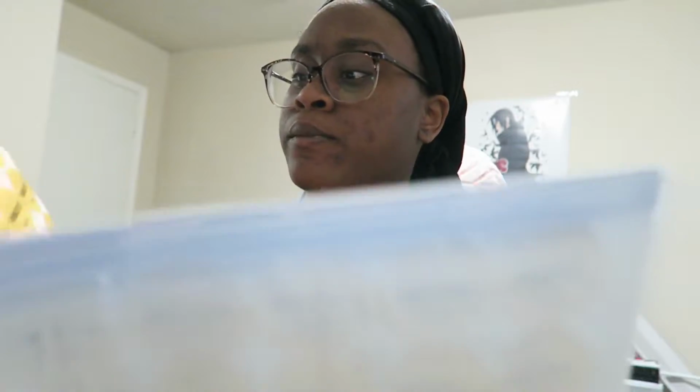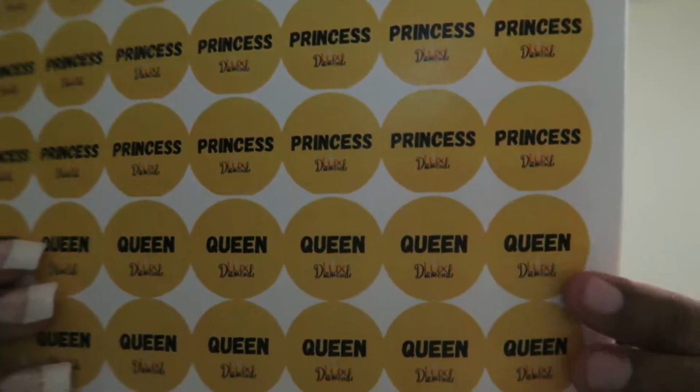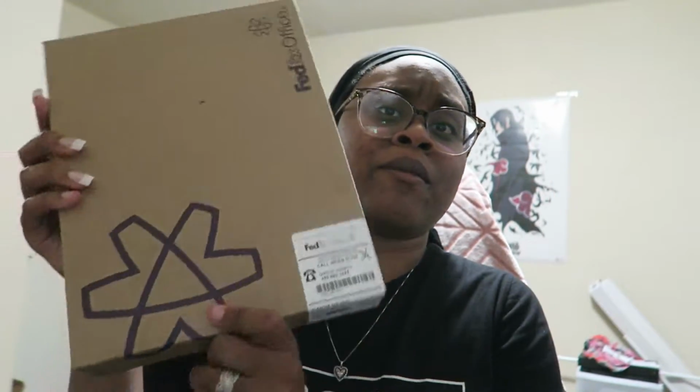What else? Oh. Then right here we have Princess, Queen, and Diamond. Okay, so those are the lash names that I got, and those are the stickers that I'm using. So y'all gonna be watching me name them. I already know which lash style is gonna have each name, so I'm gonna show y'all what lash style is gonna have that name.